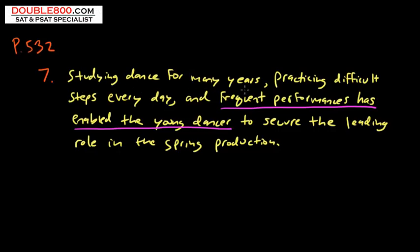Studying dance for many years, practicing difficult steps every day, and frequent performances has enabled the young dancer to secure the leading role in the spring production. We have to find the correct version of this underlined section. We have the answers below, but get in the habit of predicting the correct choice before looking at them. It'll help you work more efficiently, and then you won't be biased by the answers, and you'll just have a better grasp of the rules.